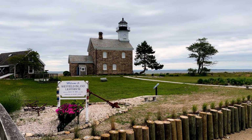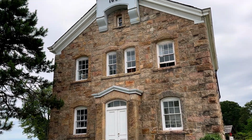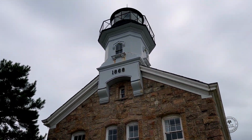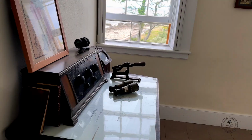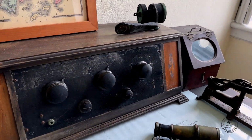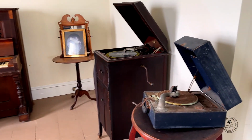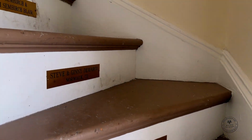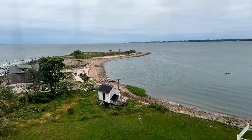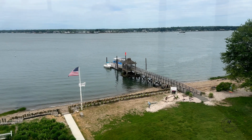When you step inside the lighthouse, it feels like walking into the 19th century. The interior has been carefully restored to reflect the daily life of the lighthouse keeper. You'll see an old potbelly stove, oil lamps, nautical instruments, and simple wooden furniture. Visitors can climb the narrow stairs to the top of the tower for panoramic views of Long Island Sound and the surrounding islands. On a clear day, you might even catch a glimpse of Manhattan. It's a powerful reminder of how challenging and isolated life once was on these small outposts.